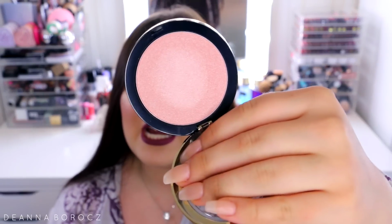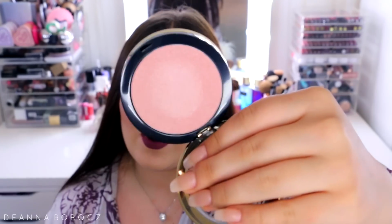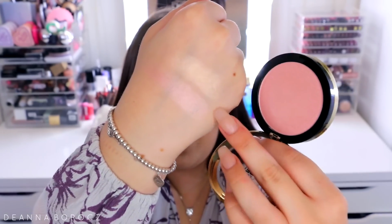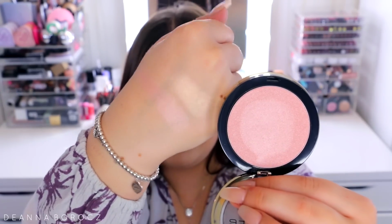The next one I picked up is 70 Watt. This one is kind of an interesting color. It looks very pink in the pan, which it doesn't really look very pink on your skin, but this is a really pretty one as well. This is definitely more pinky than the first one I showed you, which has more peach in there. This one is like a true pink. It is right under 80 Watt. Again, this one is 70 Watt.